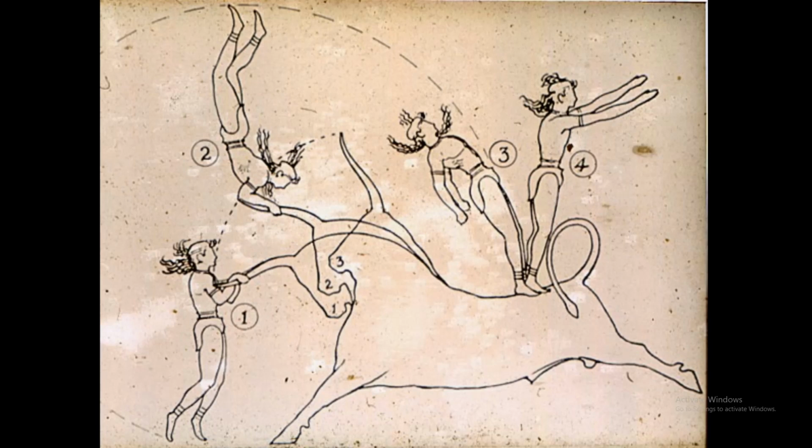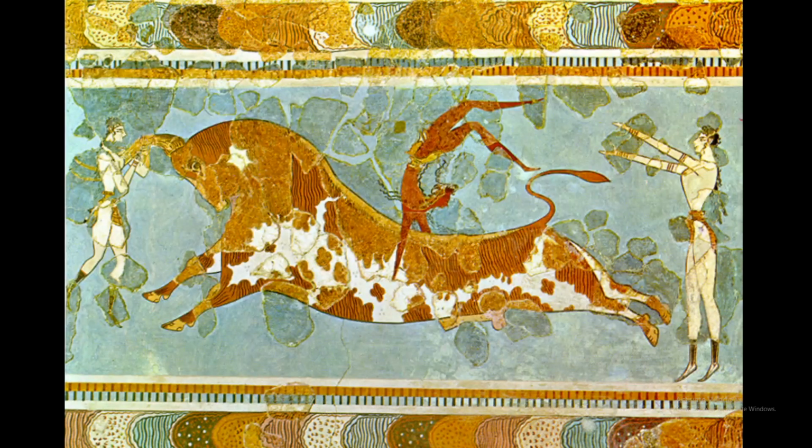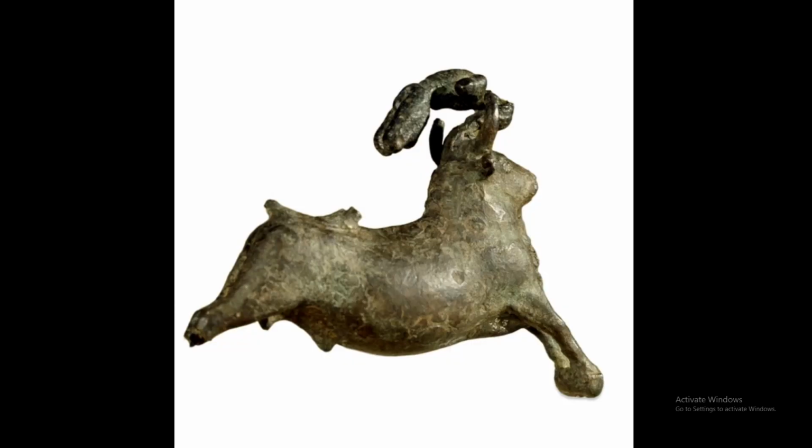But this is such an interesting thing to think about, both with this painting. Why did they paint that? Why did they make all these sculptures about that? Why did they do all those symbolic shapes of the bull and make those bulls' heads? So there's something very significant about the bull for this culture. We can think about that.